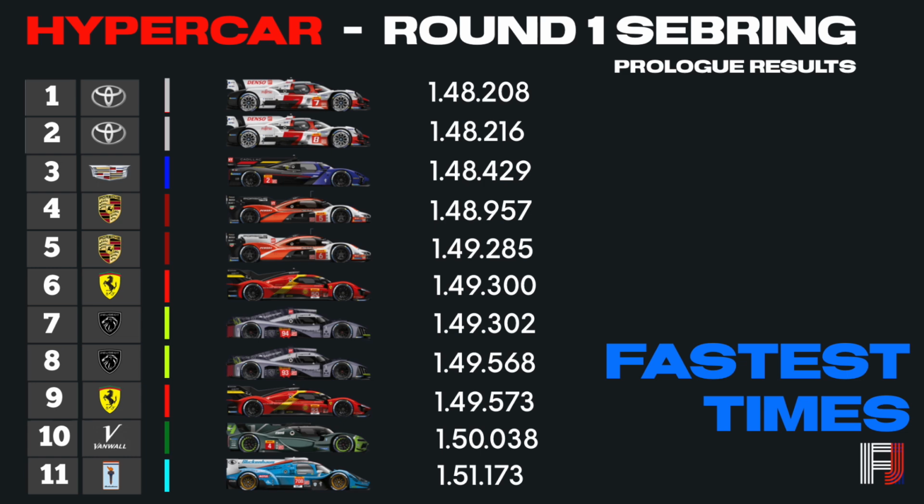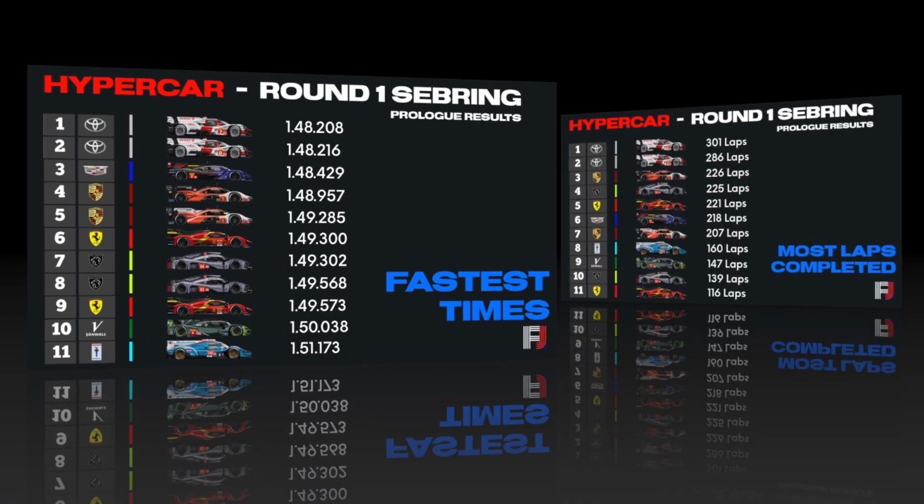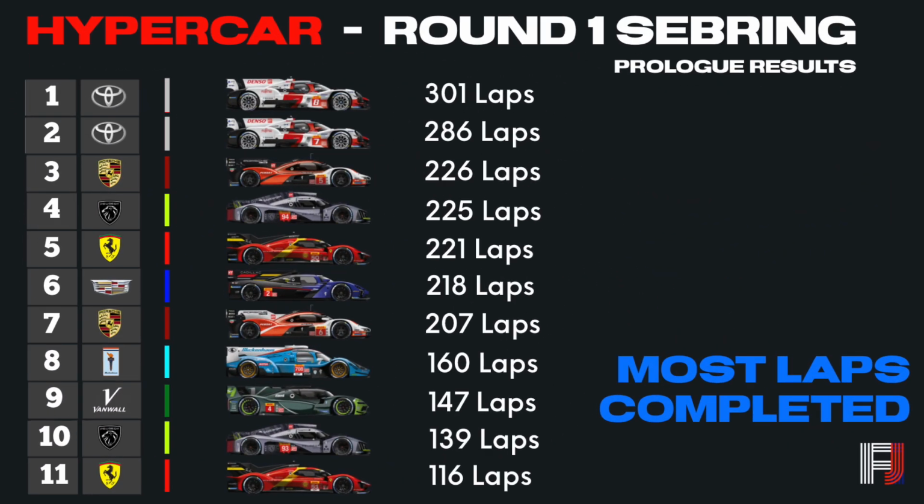Remember that this is only testing, so we could see completely different lap times from the Hypercars during qualifying at Sebring. As for overall laps completed, Toyota has topped that too. The number 8 car has completed 301 laps, and the number 7 is not far off. From 3rd to 7th, the cars have completed a similar amount of laps.